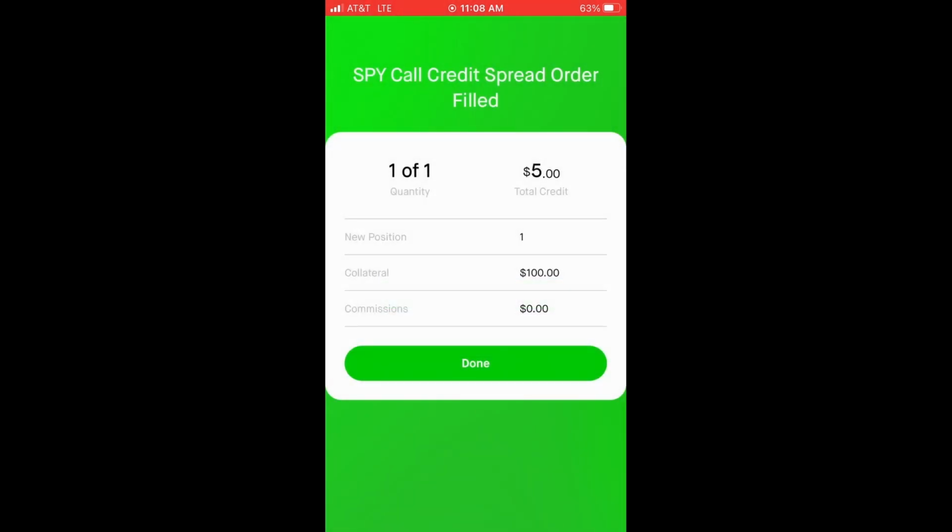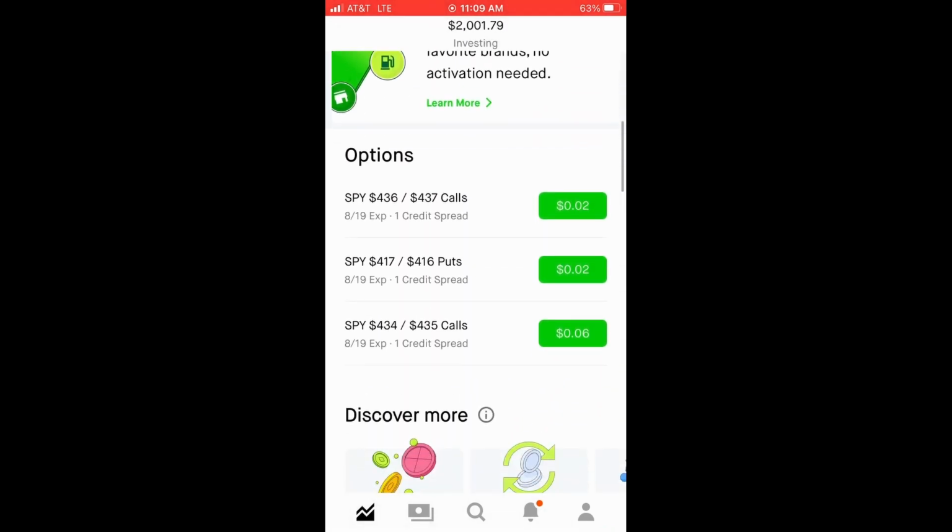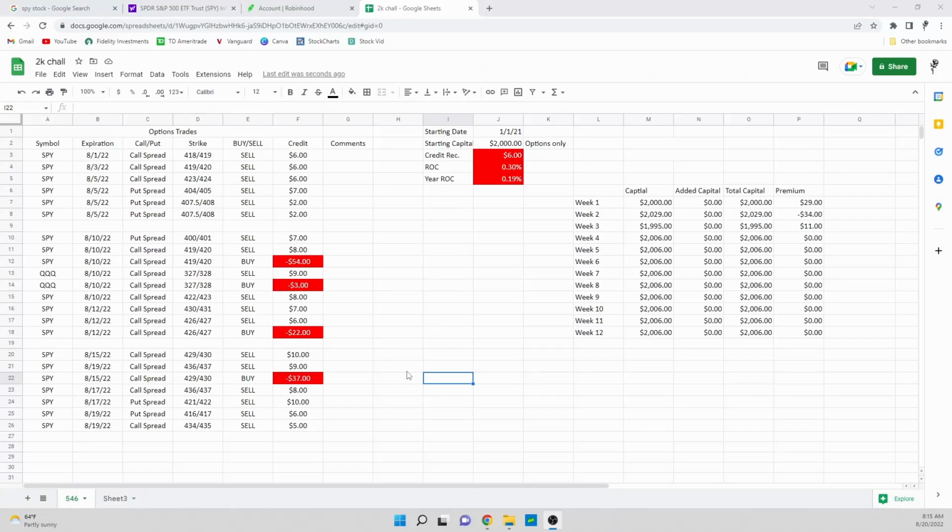So I back out of this screen and just double check, make sure everything went through. And you'll see the 3 trades, the one we made on Monday and then the one we made Wednesday and Thursday. Here we have that spreadsheet that shows all the trades that we have made in this challenge. So you can see week 1, week 2.